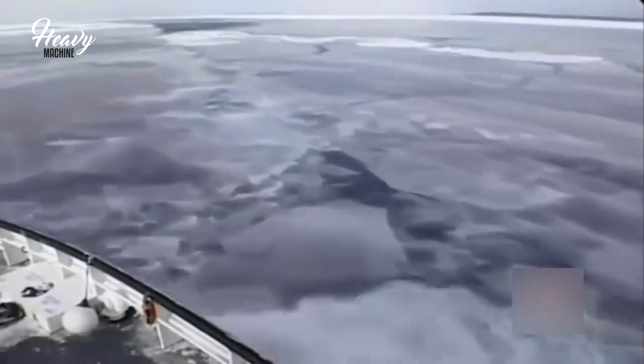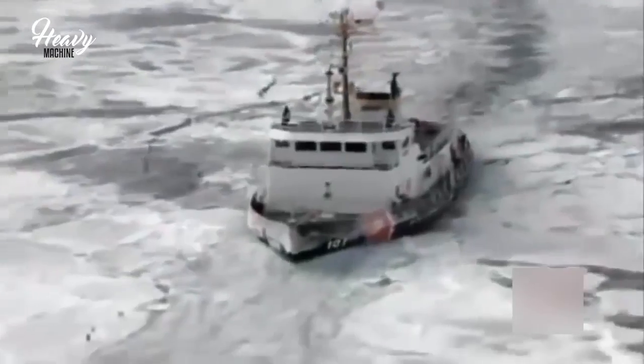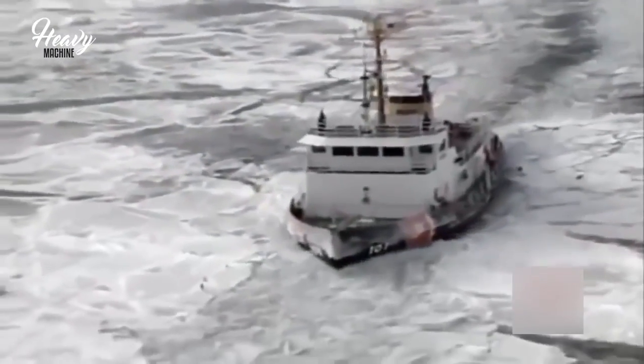Once the ship has broken through the pack ice, the specially designed bow and powerful prop wash create wave action in the surrounding water. The ripple effect causes the ice to flex and break apart.